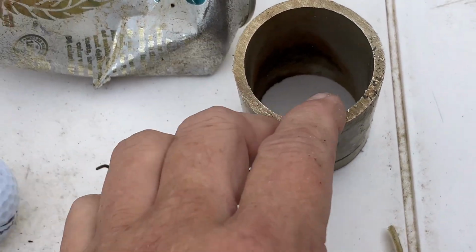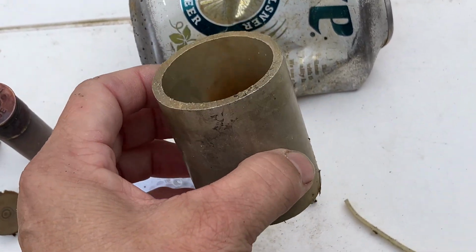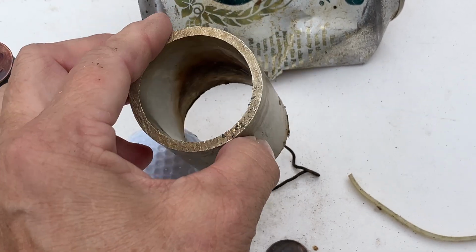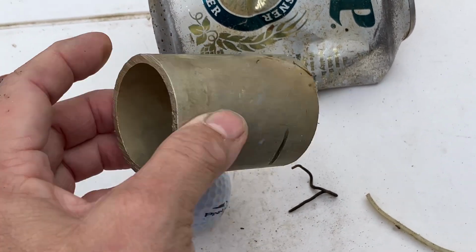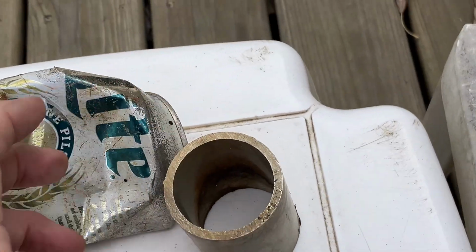And this thing was pretty amazing. It's just a big piece of aluminum pipe that was cut off. This was about 3 inches down, and it was by a beach. So thank goodness that nobody stepped on that.